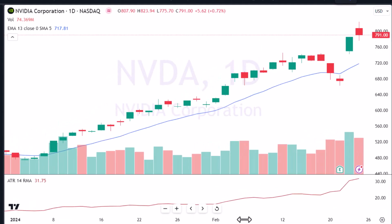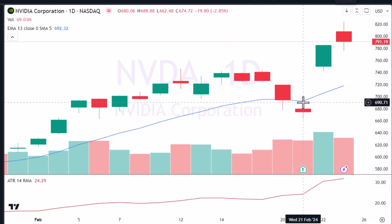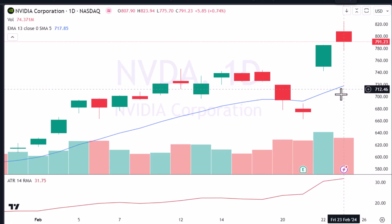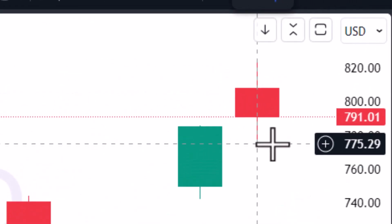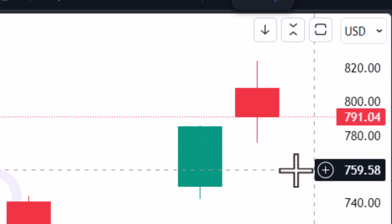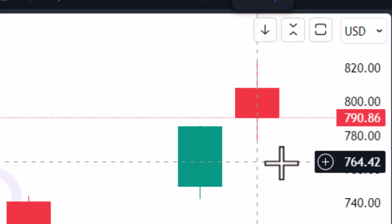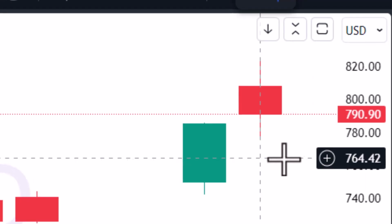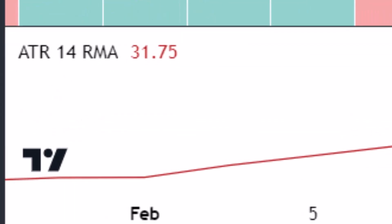Here is the chart of Nvidia, and to nobody's surprise, it is going to be a long. We have a rising 13 EMA. The current price of the stock is at $791.23. You know what? I'm just going to put $791. This thing's jumping around so much, we don't really even know where we're going to get in it. So just for ease of math, I'm going to put $791 as the entry, and the ATR is $31.75.